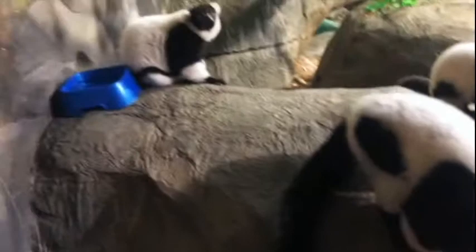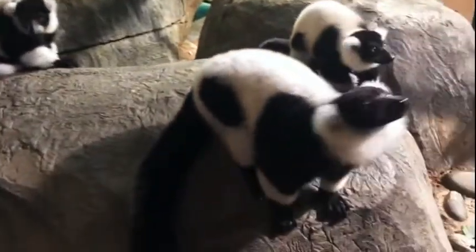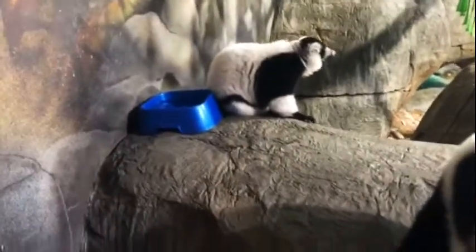Some of the reasons these guys are critically endangered, along with other lemurs, is really humans. It's a lot of slash and burn agriculture, illegal logging. So these guys are losing a lot of their natural habitat. And unfortunately, because of this, it causes fragmentation with this species. Now they're spread out into some different parts of Madagascar, and it's really not ideal.